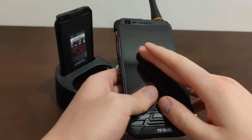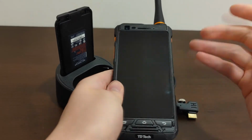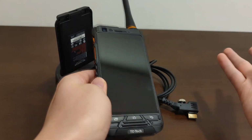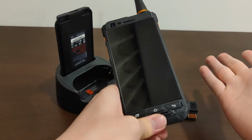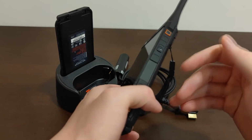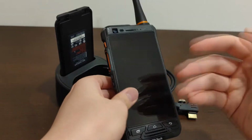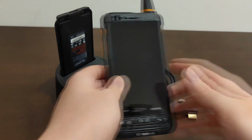However, the unfortunate thing is this is a made for corporate order sort of thing. And that means you won't find this on retail. You won't find this on eBay. You won't find this being sold by Huawei or TD Tech in a retail capacity. However, you will be able to find it pretty cheap on Xianyu. That's basically where companies that have ordered this and no longer need them, or basically orders that were canceled, and the manufacturer are just offloading them on Xianyu for cheap.